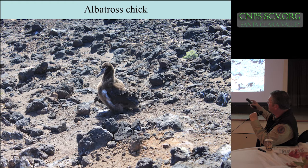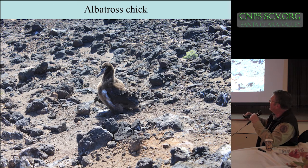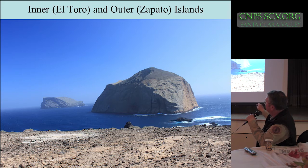But the adults would also let you get very, very close to them. And then they would just spread their wings, and it was so windy that they were just immediately gone. Very fast moving, very impressive, huge birds. And that's from the rookery looking off to the two islands. The one that we wanted to go to, or what I really wanted to go to, was this one, because that's where Eriogonum zapatoensis is. And that's the only place it is, and the Lavatera lindleyi.